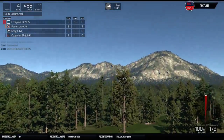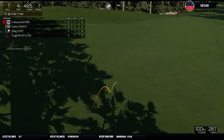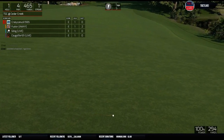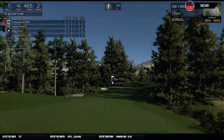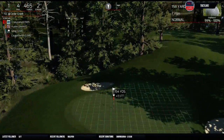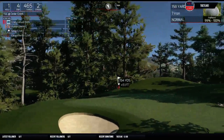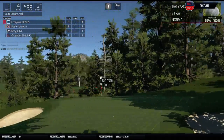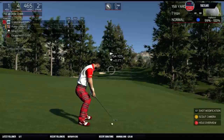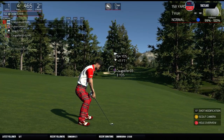All right, nice looking opening first hole here. And we're in. Okay. Light winds. I like the elevated green here. It's subtle, but it's done well. The bunkers are okay right now, but we'll see as we go along. They're just a little oddly shaped right now.